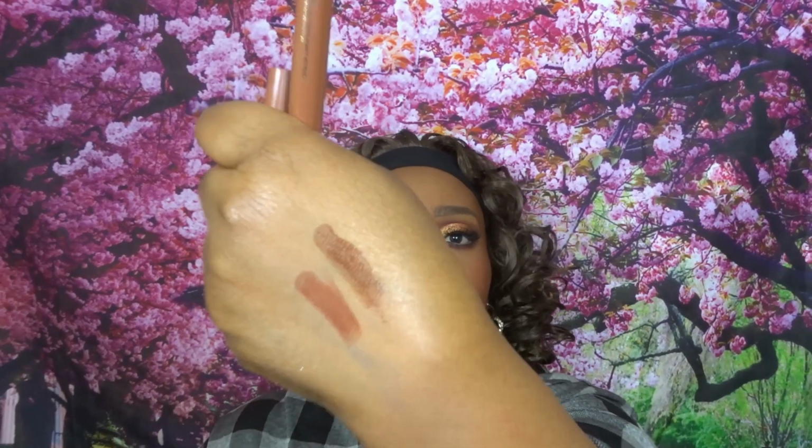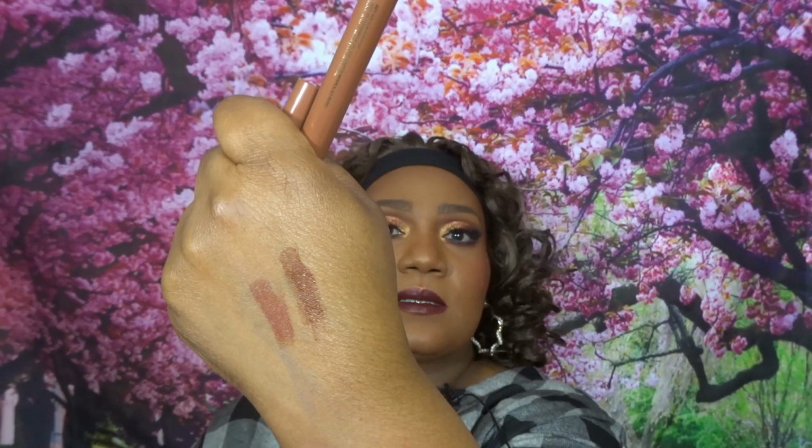I also got two lipsticks in that series. The names of them are Oh Behave and Sassy. So this is Oh Behave and that's Sassy. Don't know if there is a difference. Yeah, okay, there is a difference. Oh Behave is darker than Sassy.